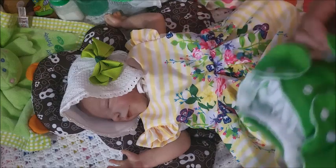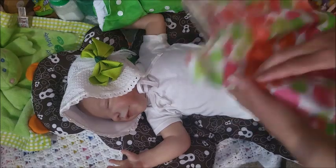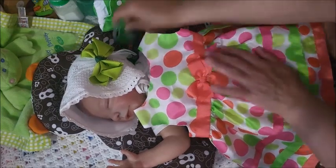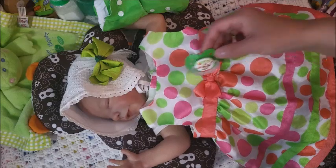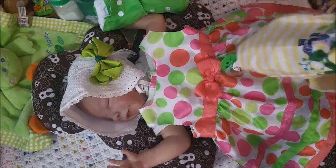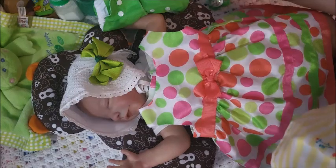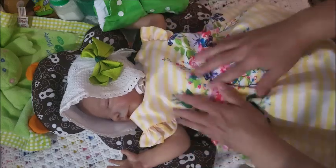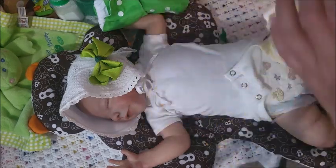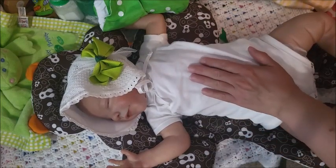Or, I have one more option. So this is a definite maybe with that bonnet. Or there's also this dress that, where's that pacifier? That could also match. Okay. So I decided I do want either this dress or this dress. This dress or this dress. I think I'll go for this dress. Definitely.